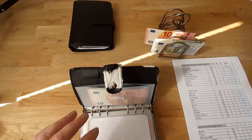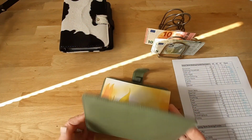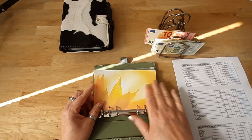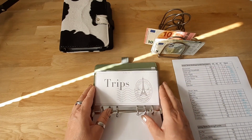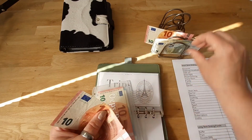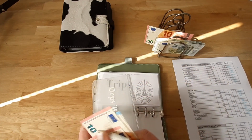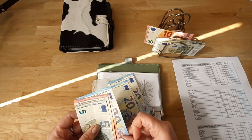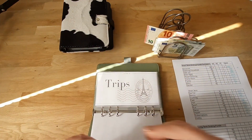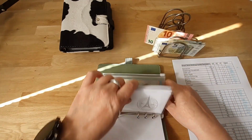Then my savings envelope, with a new dashboard. A sunflower, with thanks to Canva for supplying the image. There's my buffer envelope. Buffer is getting 15. 20, 40, 60, 80, 90, 115 in my buffer. I'm doing good. That's adding up. Oh, I don't need it.